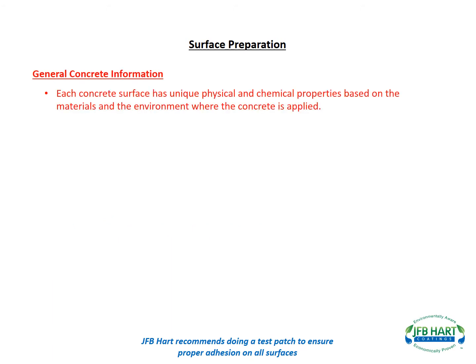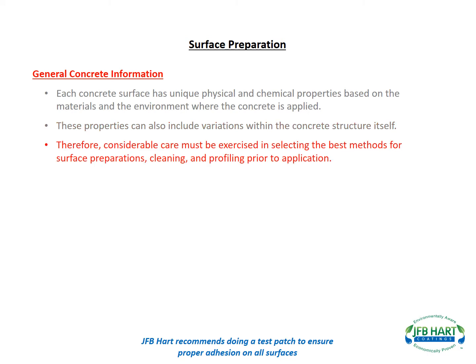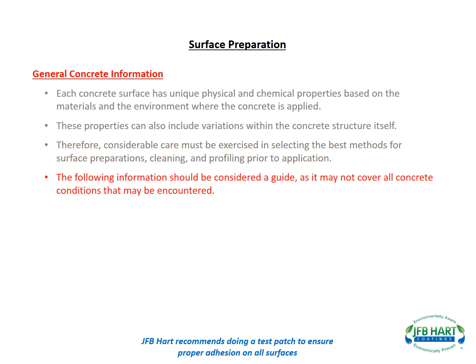General concrete information. Each concrete surface has unique physical and chemical properties based on the materials and the environment where the concrete is applied. These properties can also include variations within the concrete structure itself. Therefore, considerable care must be exercised in selecting the best methods for surface preparations, cleaning, and profiling prior to application. The following information should be considered a guide, as it may not cover all concrete conditions that may be encountered.